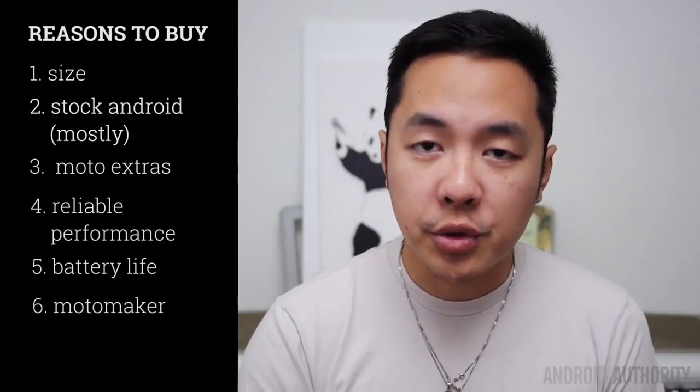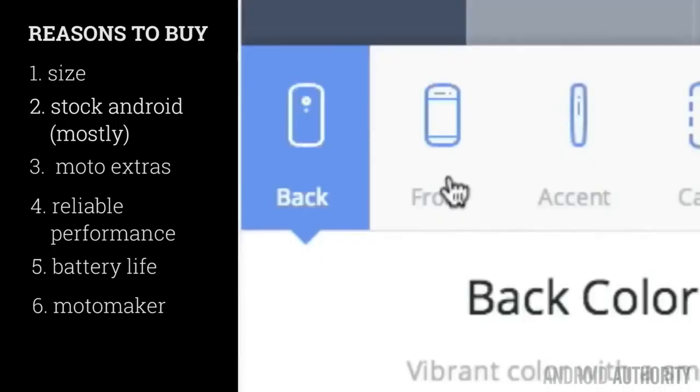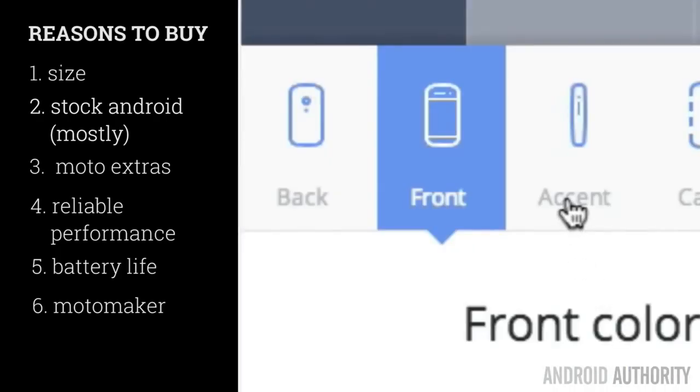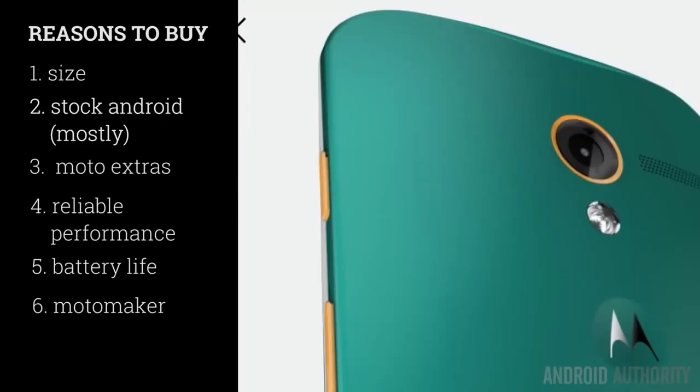Using the Moto Maker, you can create a phone that is literally for you in different colors and in the future different material choices for a price that is actually not too hard to fathom. $99 on 2-year contracts make this a pretty easy entry into the Android world.